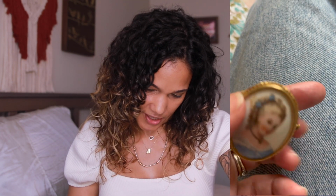For those of you who don't know what a Limage brooch is, it's a brooch made of porcelain from France, more specifically from a town called Limoges. That's why you call it Limage brooch. They usually have a stamp at the back saying made in France, or Limoges, France, or what does this one say? Made in France, Limoges. Yes, it just says where it's made.